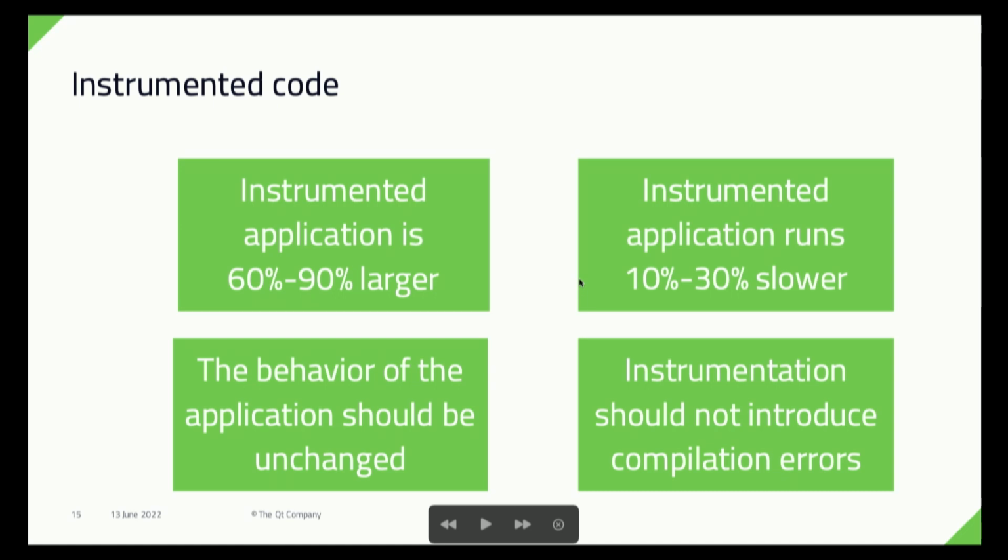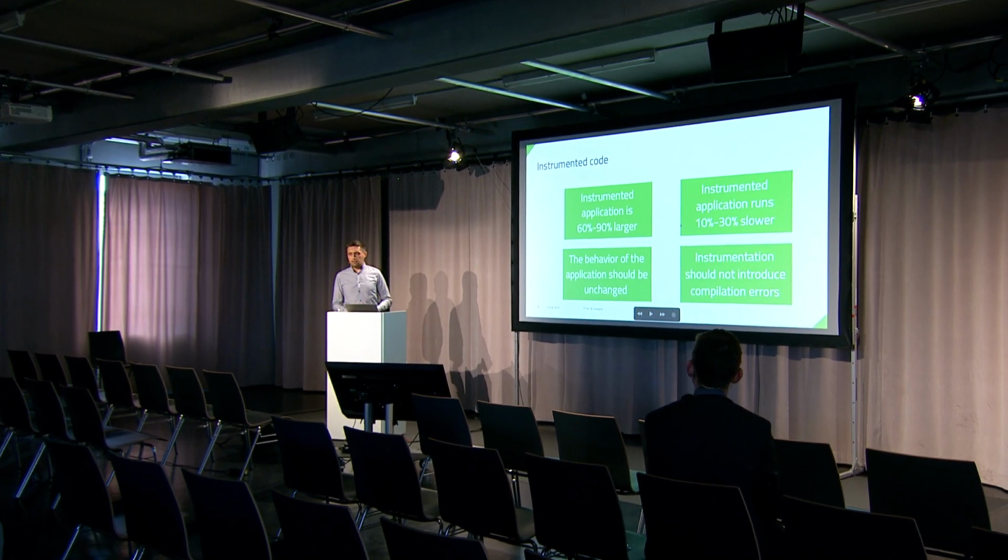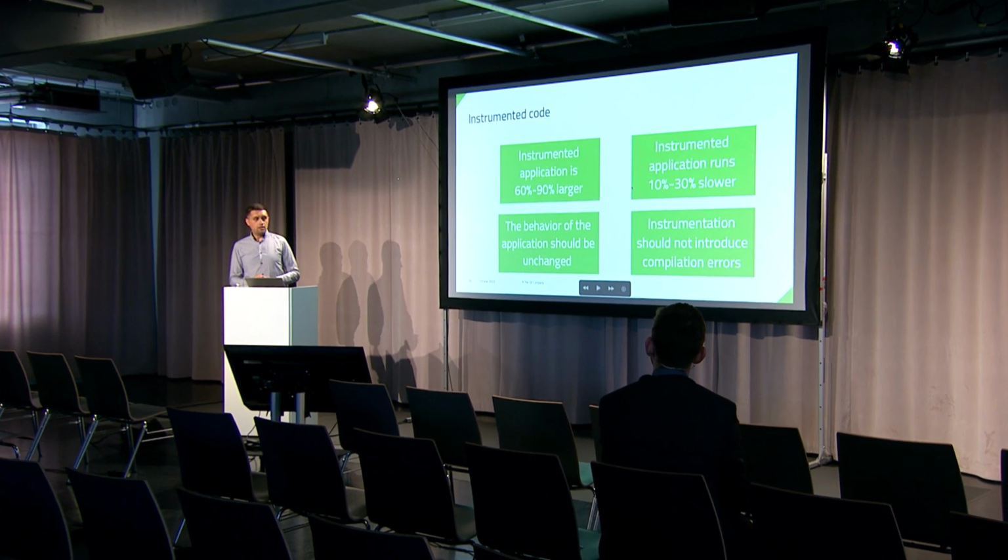Good instrumentation is when the behavior of the application is not changed, because that would be very strange. If we modify the source code and the application now works differently, then you are testing a different version of the application. But at the end, you ship to the customers the original application without instrumentation. Of course, the instrumentation should not introduce compilation errors. That's basically what the maintenance and support team works very hard on when somebody complains that after instrumenting, their application is not compiling. But of course, they need to prove that it was compiling successfully before.